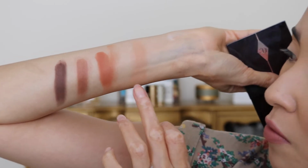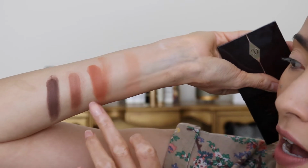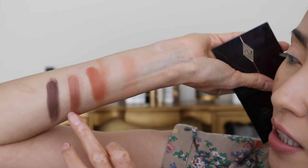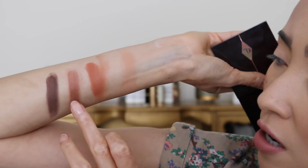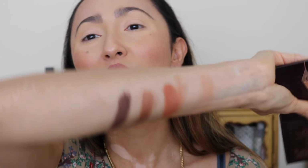Here is the one that I was expecting to be way more of a vanilla shade, but it's really more like a light salmon. And then the very pretty terracotta. We've got another brown with a more reddish undertone, and then the true very dark chocolate brown. These colors look stunning, you guys. Oh my god, that's probably the worst swatch in history.